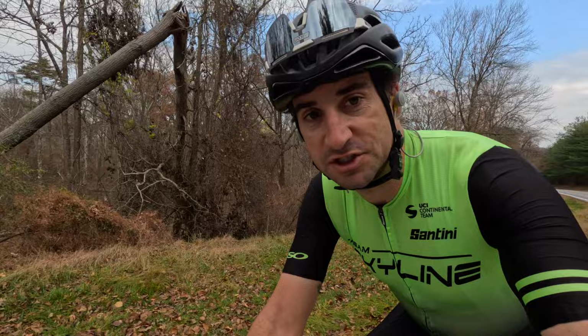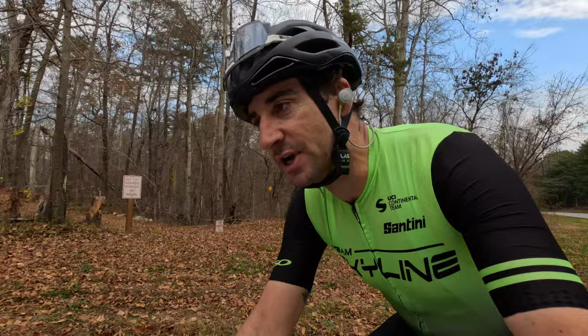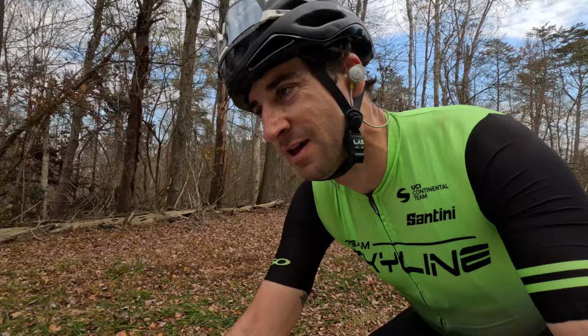The structure for today's workout is super simple. Zone two with a little bit of zone three. So endurance and then a little bit of tempo. But basically just going 10 minutes at whatever cadence I want. Right now I've been hovering about 88 to 92.